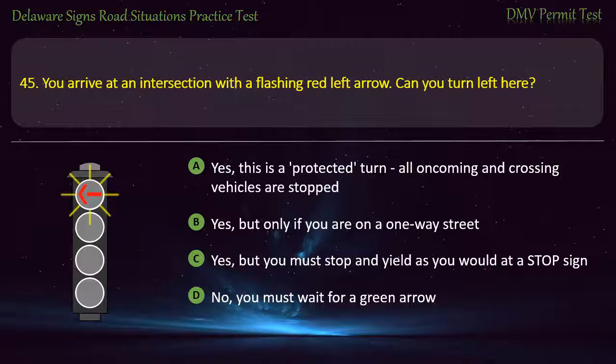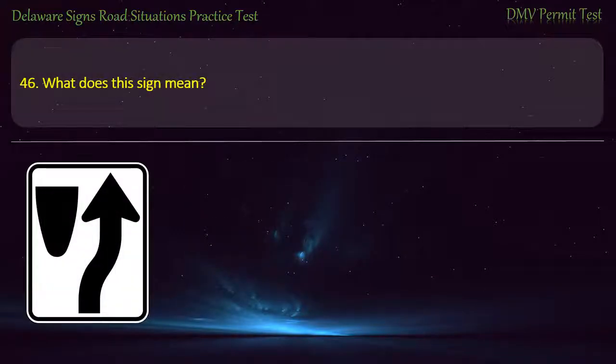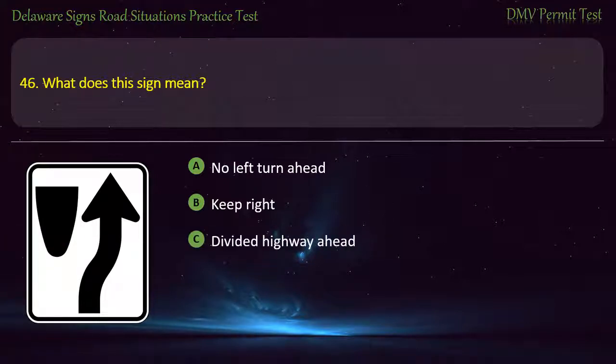Answer. Yes, but you must stop and yield as you would at a stop sign. Question 46. What does this sign mean? No left turn ahead. Keep right. Divided highway ahead. Traffic circle ahead. Answer. Keep right.